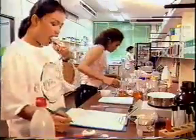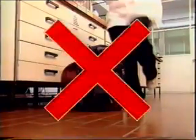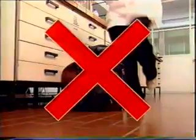The work area has to be kept neat and tidy. No eating or drinking is allowed in laboratories. No running. No bags are permitted on the laboratory floors or in corridors.